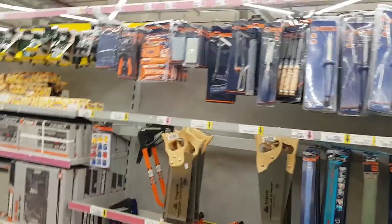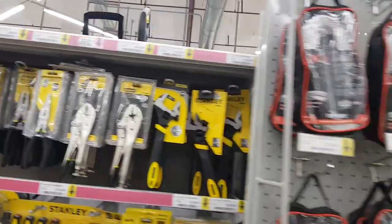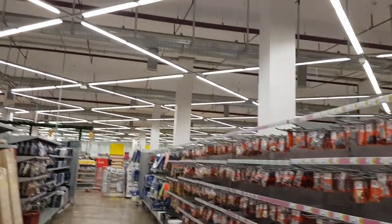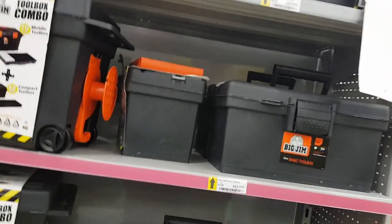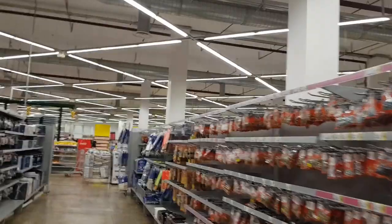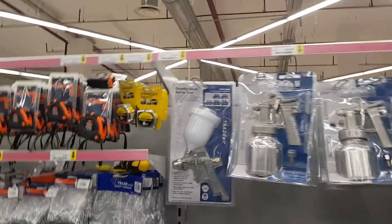Plumb lines. Cool stuff over there. Where is my stuff over here? Oh, storage toolbox. Wait, that's what I want. I want to find a little lockboxy thing like this. That's $1,000. I could do it. What? Oh yeah, my grass. We already got grass. I want a box. I want a lock box. I don't know what any of that stuff is. Ooh, sprayers. I like that.